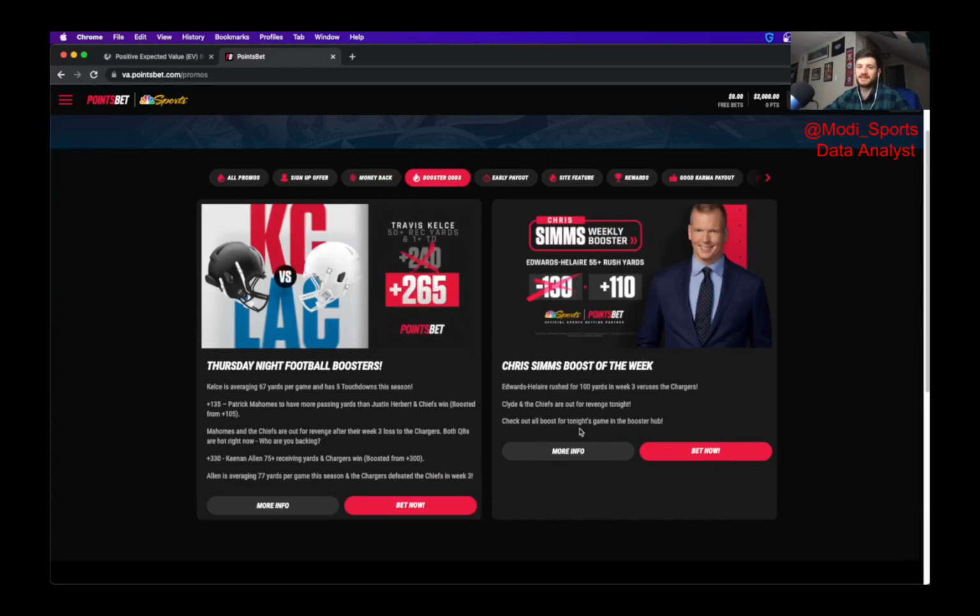So the ones tonight for the Thursday Night Football game obviously are unique. This Chris Sims one, Edwards-Helaire over 55 rushing yards. They're saying he had 100 in week 3. You can get that at plus 110. They also have Travis Kelce, 50-plus receiving yards and a touchdown.